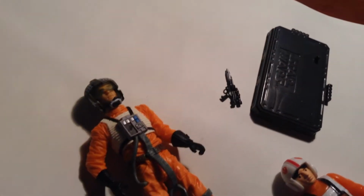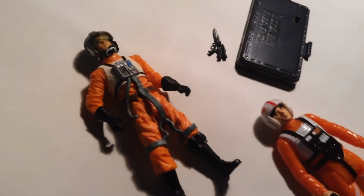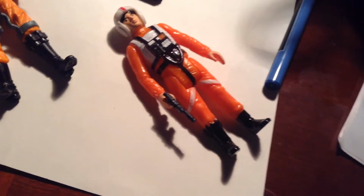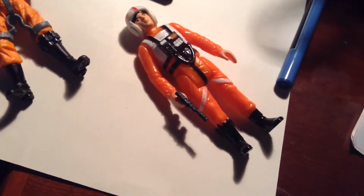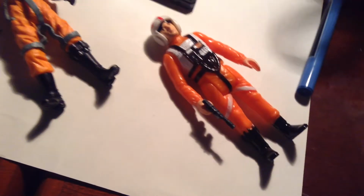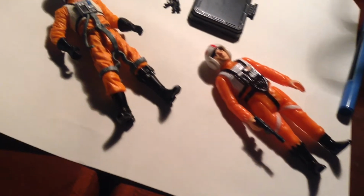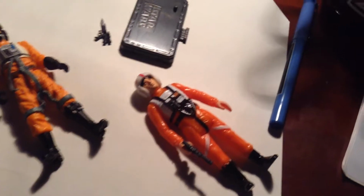What else? Oh, the gun for Dutch is, I believe, the correct blaster for X-Wing pilots. Here it was just Luke's standard pistol. Blaster pistol. I don't know the model of it. I think they call it a DL44 blaster. But I don't know. I'm not a weapons expert on Star Wars. I just know what comes with these figures.